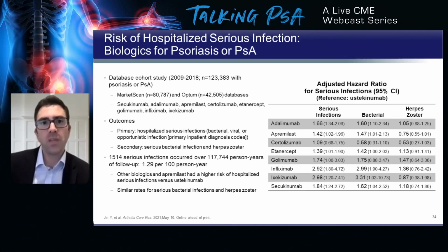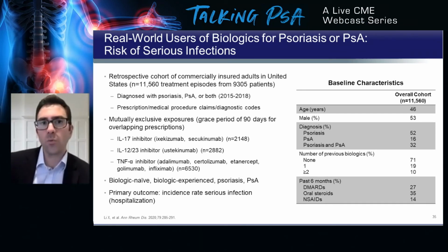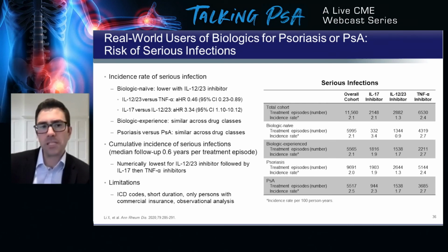So these are hard to unpack, and there is potentially confounding in here, but food for thought in our discussion. Similarly, here we have a real world look at serious infection among some of our different classes. This was a retrospective cohort using claims data, again in the U.S. And I'll unfortunately have to cut to the chase a little bit in the interest of time, but this was an interesting study in that they looked at a variety of pairwise comparisons among biologic naive versus experienced, and looking at comparisons such as 12/23 versus TNF, IL-17 versus 12/23, et cetera.